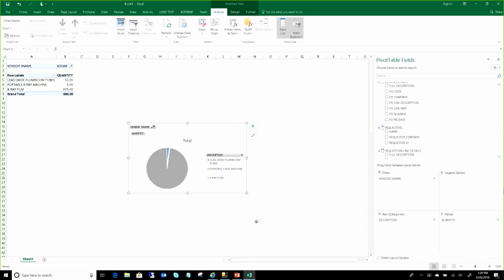Where the next level comes in, and actually I'm going to pause for a second and just see if there are any questions out here. Yeah, so there was one question asked here: can you combine data across cubes?